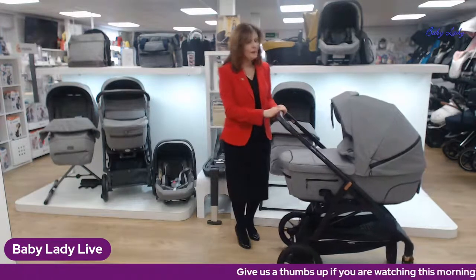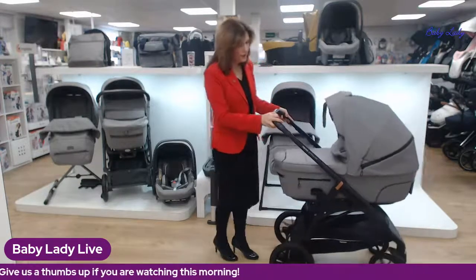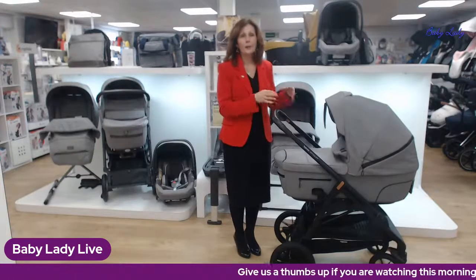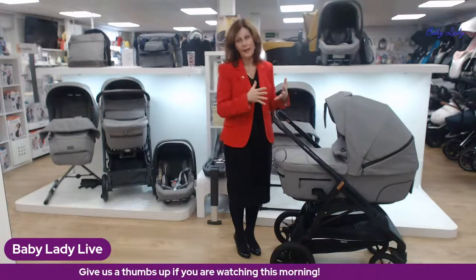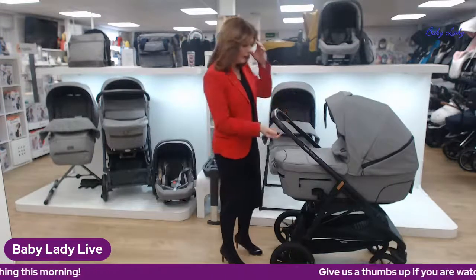So let's tell you a little bit more about this, because it is absolutely beautiful. So this chassis is different. The top, the actual carrycot top, the seat unit, and all the other bits that come in a bundle, they're different colors, but they are basically the same underneath. The biggest difference here is the chassis. The chassis is completely different, completely reworked, and just beautiful. I absolutely love this black chassis.